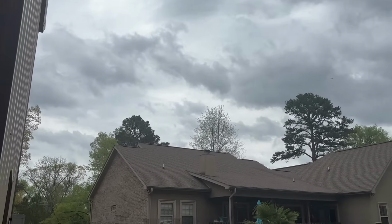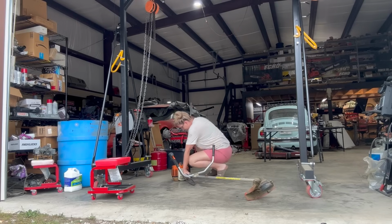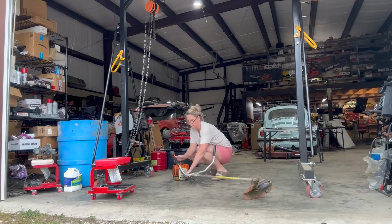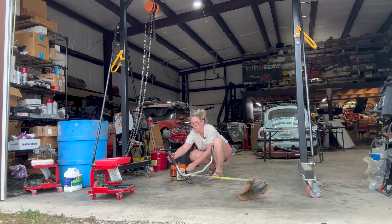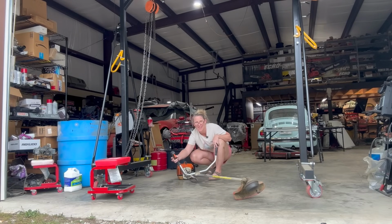I'm gonna pop in an air filter and plug. Let's see if she starts. Ooh, it's looking like it's fixing to come. All right, we got her on start, choke. Take her off choke. Nope. She needs some help. She's been sitting for about 7 months. That thing is a beast.